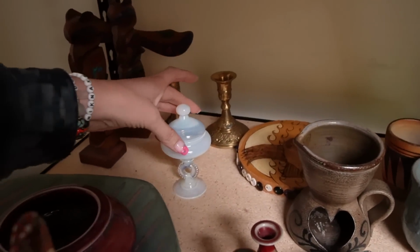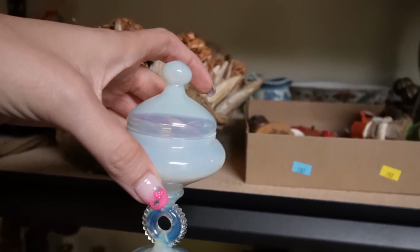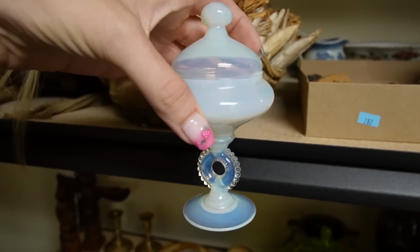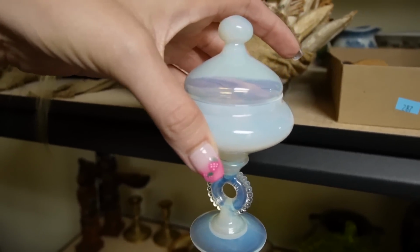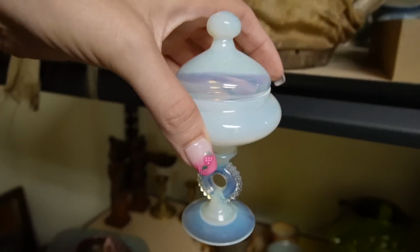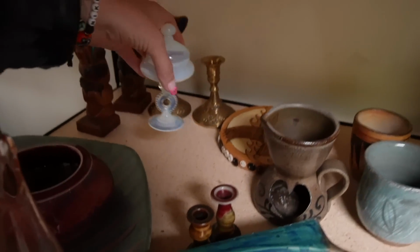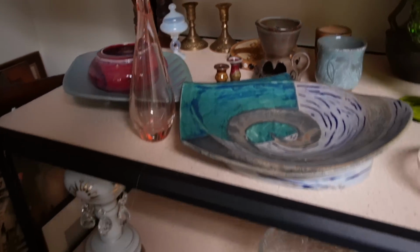I'll tell you what, this little guy here is getting a lot of attention. I was under the impression he was French. It's possible that he's Polish. I'm giving him pronouns for some reason. He's getting a lot of attention. I'm gonna leave him back here. He's gonna be safe there. I've had him for a very long time.